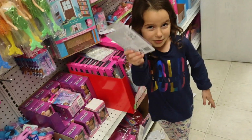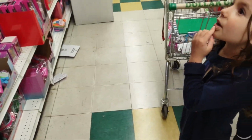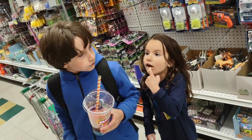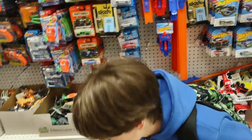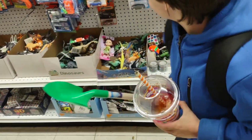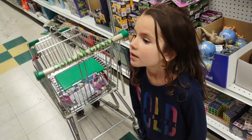So, two more things now. So this is my last thing. Two more. That's a lot of things. Okay. I guess. I'll take the shovel of hope. A little pet. Very great tool. I'll take a pet. What pet do I want? They are bunnies.